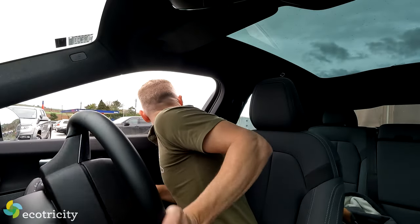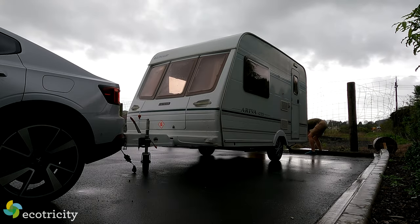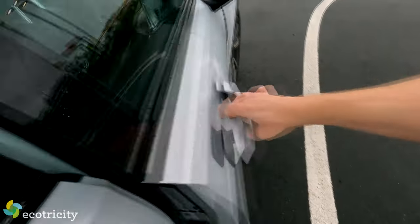My idea was to unhook the caravan in an empty part of the car park, then drive over to the charger before it hosed down. So I got busy unhooking it again, though admittedly I was starting to get good at it at this stage. Then I drove across to the charger and backed up nice and close so I wouldn't get soaked, only to realise something. The key fob to turn on the charger is in my bag in the boot.